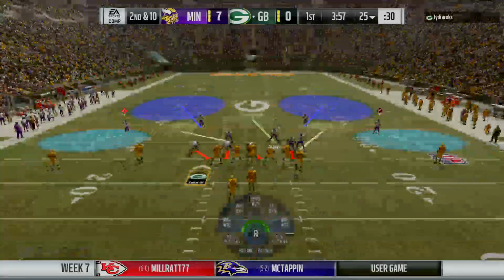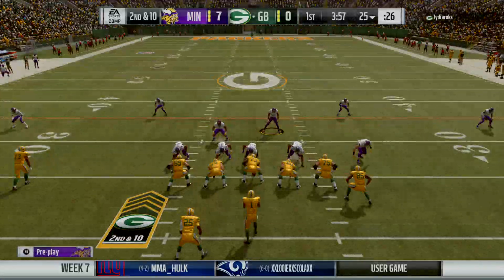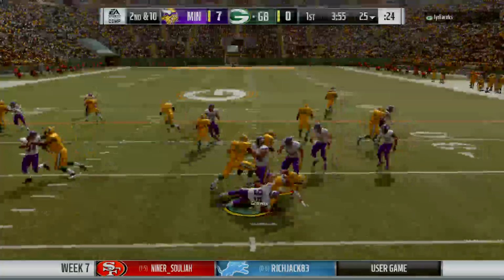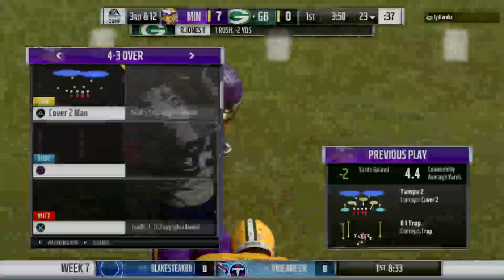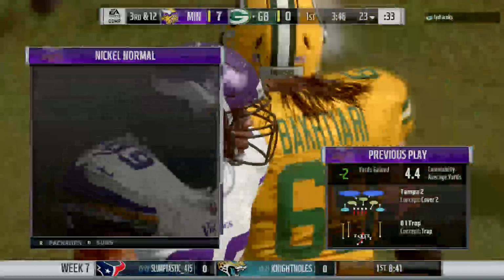Line of scrimmage, again the 25, 2nd and 10. Here's Ronald Jones, first carry for the USC man. And that play going absolutely nowhere as he's belted before he could get out of the backfield. A tackle for loss there.